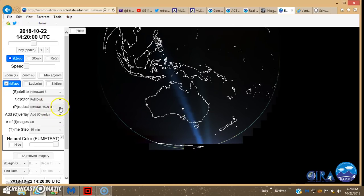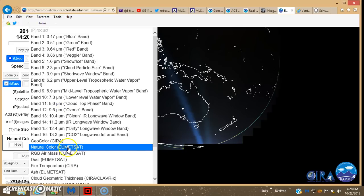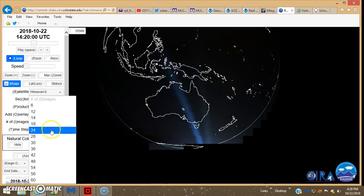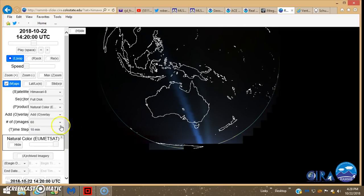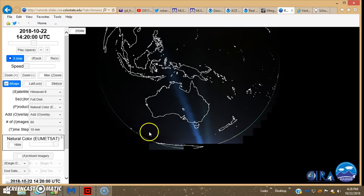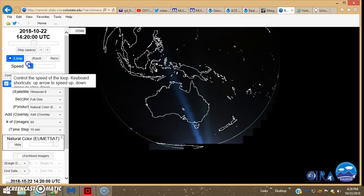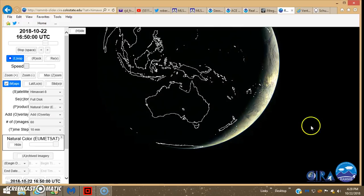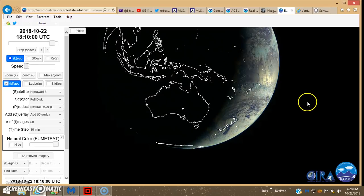So you just make sure you click natural color if you go in and do this yourself, and then put it up to 60 images. That's the most you can get on here on this Colorado State EDU site, and put it on the lowest time step, which will be the slowest one for you. Then just drag the speed way down and you can let it play. I'll let it play through one time, then we'll go look at something else.